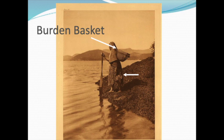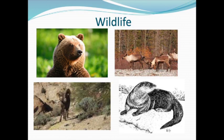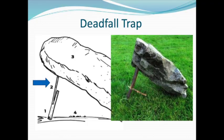There was also abundant wildlife within the forests. They have bear, deer, sheep, land otters, and the people of the Northwest Coast actually hunted and trapped these animals. One of the techniques that they used was called a deadfall trap, in which they had a very large rock that was supported by two twigs attached to a bait that was under the large rock. When the animal came and picked up the bait, it would then cause the rock to fall on top of them, these small animals, and that's how they would trap small animals.